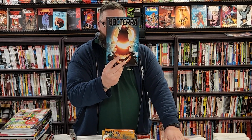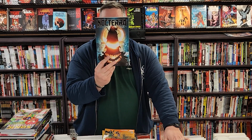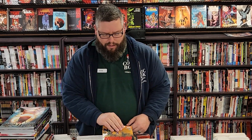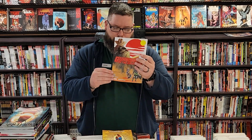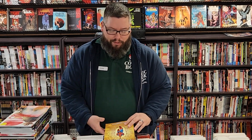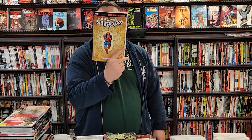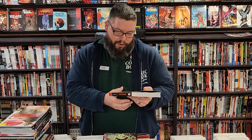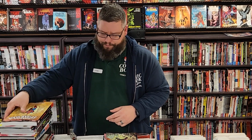Nocterra, Volume 3. This is issues 12 through 16, as well as the Val and Nemesis specials. So it's a pretty good size trade. Fantastic art. Very good art, for sure. We have Guardians of the Galaxy Grounded. This is issues 1 through 5 of the 2023 series. We have a new Epic collection, or at least a new printing of Volume 2, which is of ASM. So this is issues 18 through 38 and the annual #2.